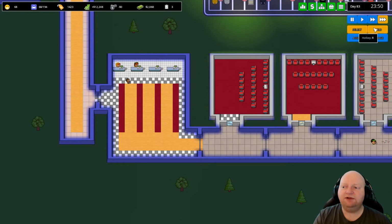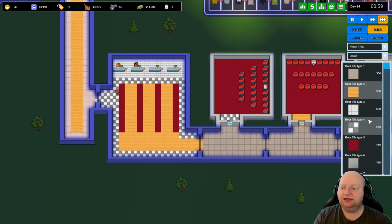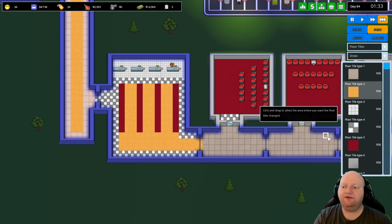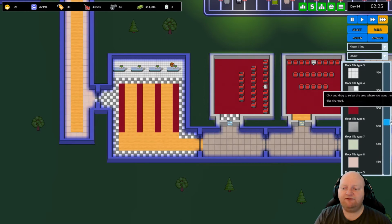You know what we've got available? We've got available that lot. We have tiles. You've never seen all the tiles. If you don't know what the tiles were, let's look again. We have different tile types. 1, 2, 3, 4, 5. There we go. That's all the tile types that we have available.